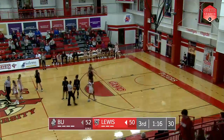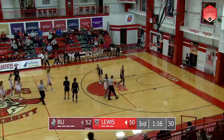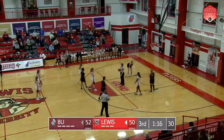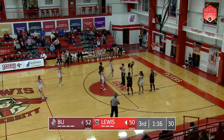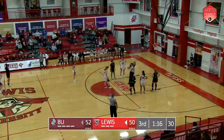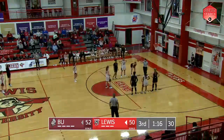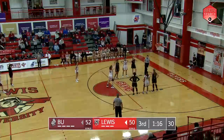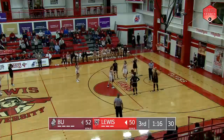So now bonus time for both with 1:16 to go in the period. It'll be Hinders at the stripe. We're 11 of 13 from the line. They're 10 of 16. Free throw, wow, a rare miss for Rachel.